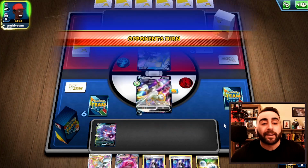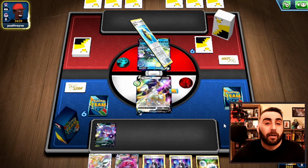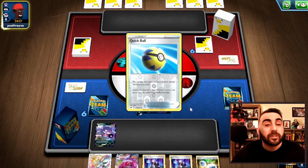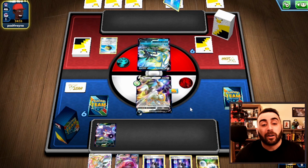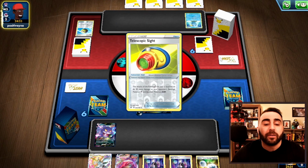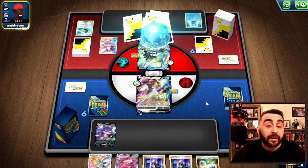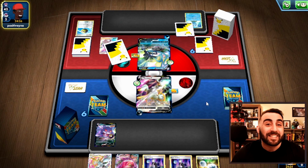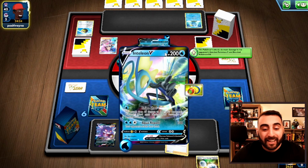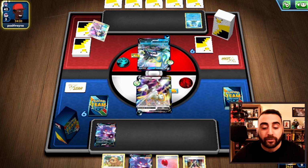The reason we're attaching the Dark Energy and not the Double Turbo is because I don't want them to Fan of Waves my Double Turbo Energy to start the game. Because then it puts me a little bit behind. So if I can start the Dark Energy, I will. And then next turn, Double Turbo Energy. But not anymore. Unless this Marnie is kind to me. And they can Snipe Shot, hit 470 damage to the bench.